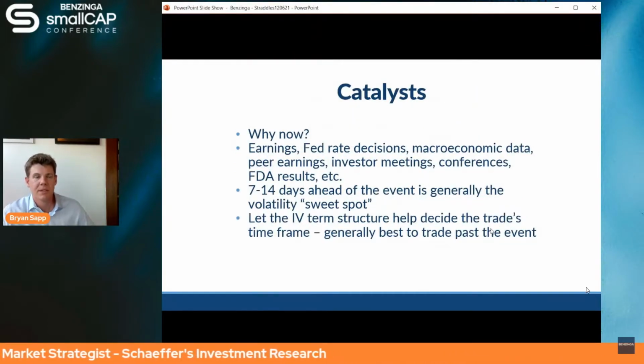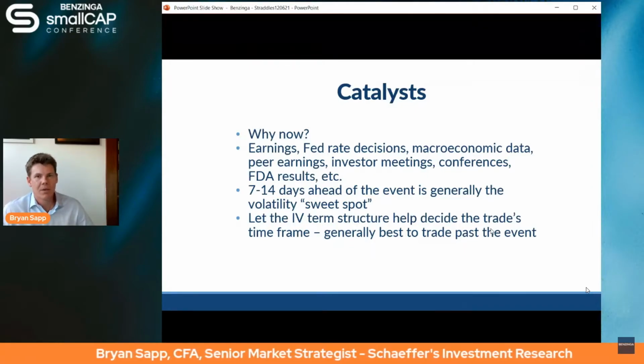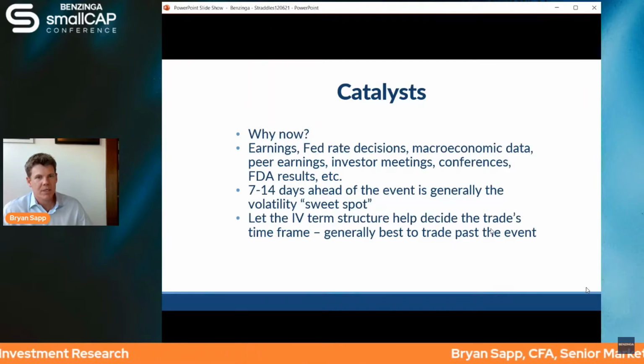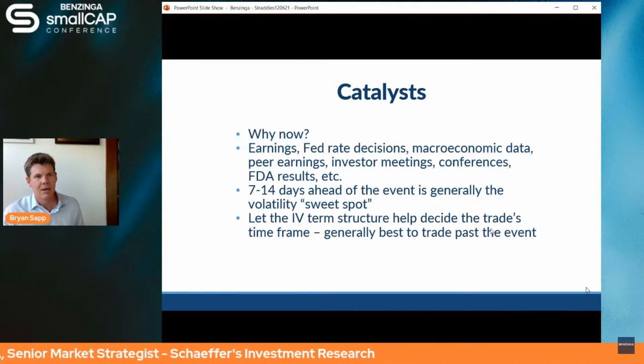So catalysts, this is really important, and this applies to all option trading. Whenever you buy an option, especially when you buy double premium, when you're buying a call and a put, you need to have a why now. There's an embedded time premium element to these options. So from the instant that you click the buy button, time decay is working against you. So you need to have a reason why this stock or ETF can move in the very near future for you to enter the option. You have to be right on the time frame. And if you're buying calls or puts, the direction, but with straddles, obviously it doesn't matter.